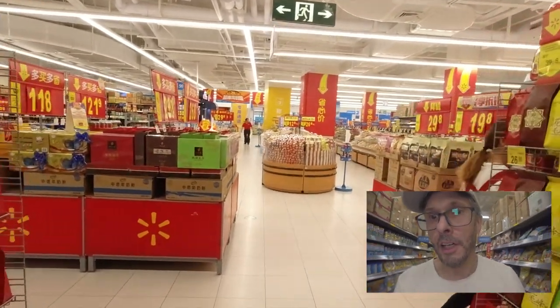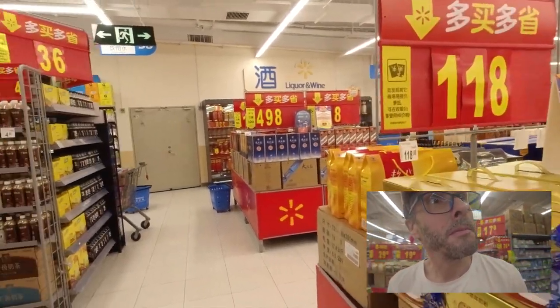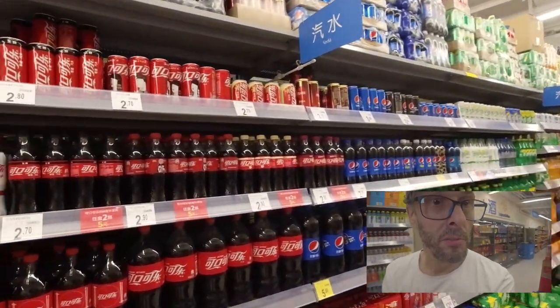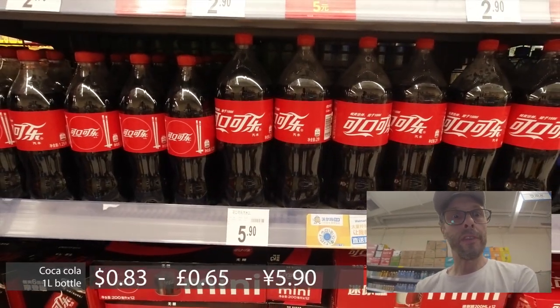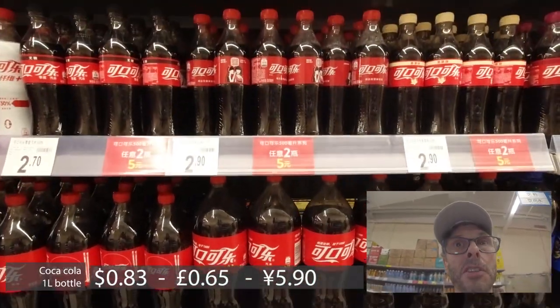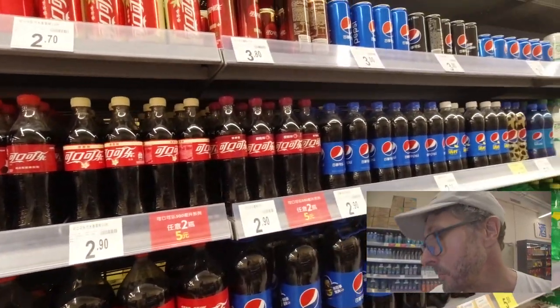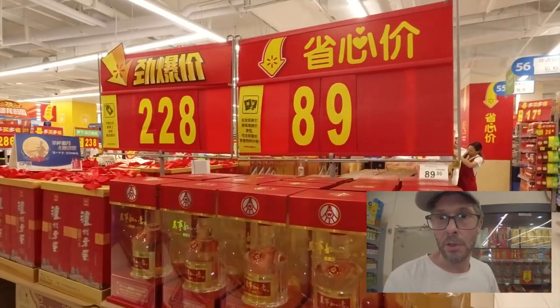And finally, we'll look at drinks and alcohol. So drinks and alcohol are generally cheaper here. A 1 litre bottle of Coca-Cola is just 5.9, and smaller bottles are 2.9, which is much, much cheaper than they are back in England. This is what you're seeing here now.